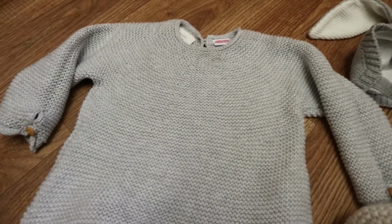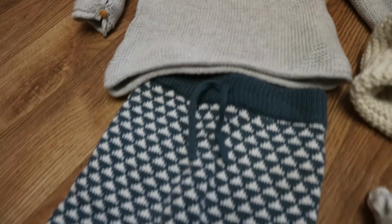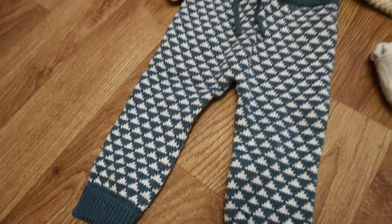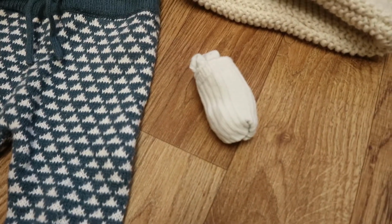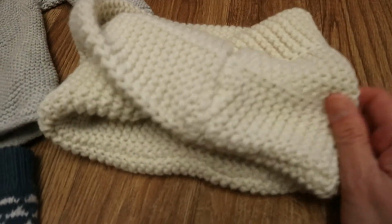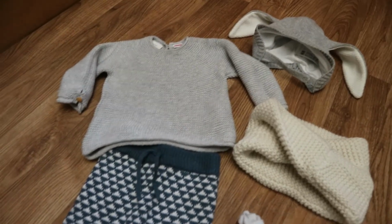We then have this super cute knitted grey jumper finished off with little wooden buttons at the end of the sleeves from Zara. Carrying on with Zara, we have these gorgeous, like a turquoisey blue colour and cream knitted little leggings. Some Mamas and Papas ribbed socks in like a cream colour. And this Zara snood just to keep his neck super cosy and warm. And that is Vinny's outfit of today.